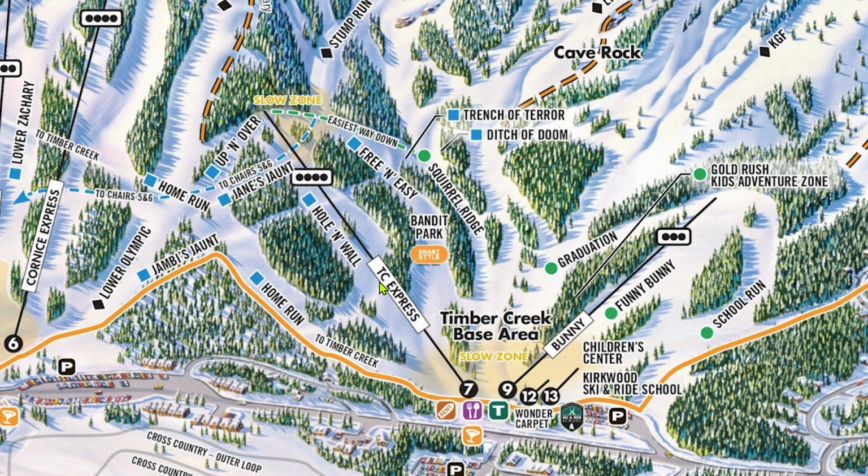Hole in the Wall is the signature cruiser in this terrain pod and is my personal favorite run in the Timber Creek zone, although it is the most popular. Up and Over is a short but slightly steeper blue run that allows you to lap the lower section of Home Run or take Jane's Jaunt to the Mountain Village side.